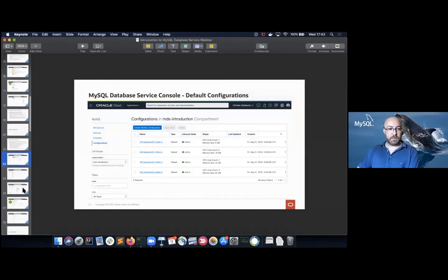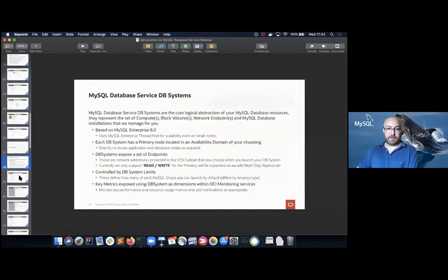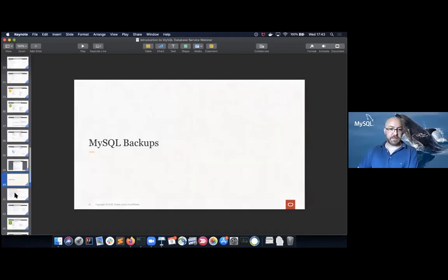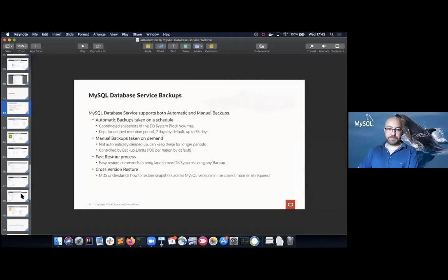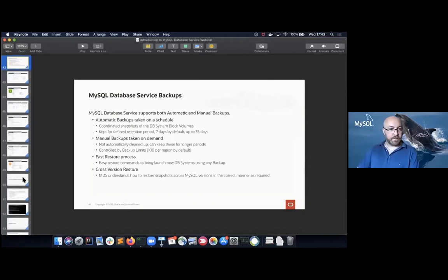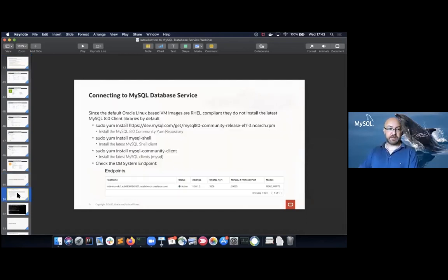So to jump around a bit, I've talked about all of the database systems, and I've talked about backups. Finally, how do you connect to something in the database service?